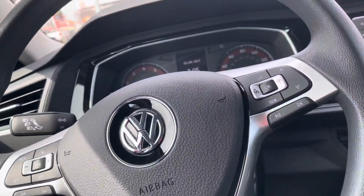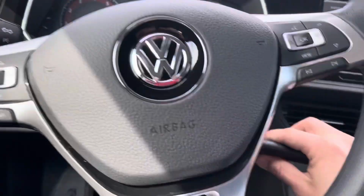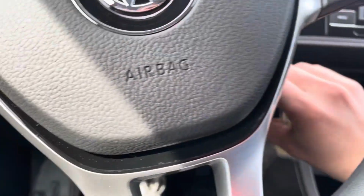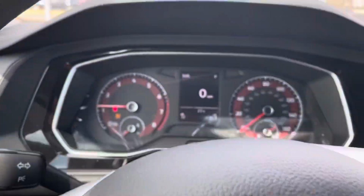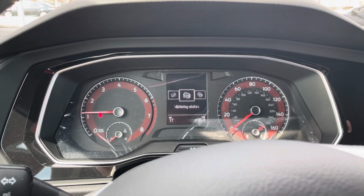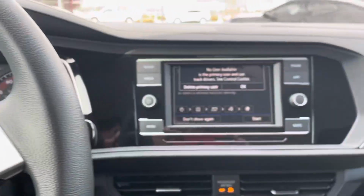And let me turn the car on, show you a couple things. Does have a manual key for those interested. Does not have push to start until you get to the SE. So that's the next one up. There you go. That's the readout. And you can kind of just toggle through some of the vehicle settings on here. Again, very basic stuff. This is the infotainment system.